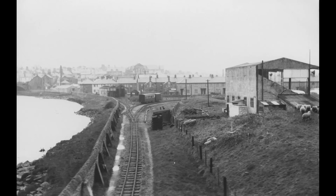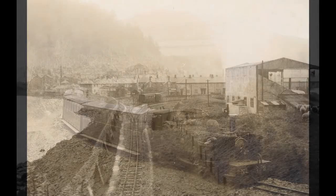in the coal mines. In 1912, the railway was taken over by Cambrian Railways, who themselves became part of the Great Western Railway in 1923. At this time, all goods services had ceased and the harbour branch line had been closed.